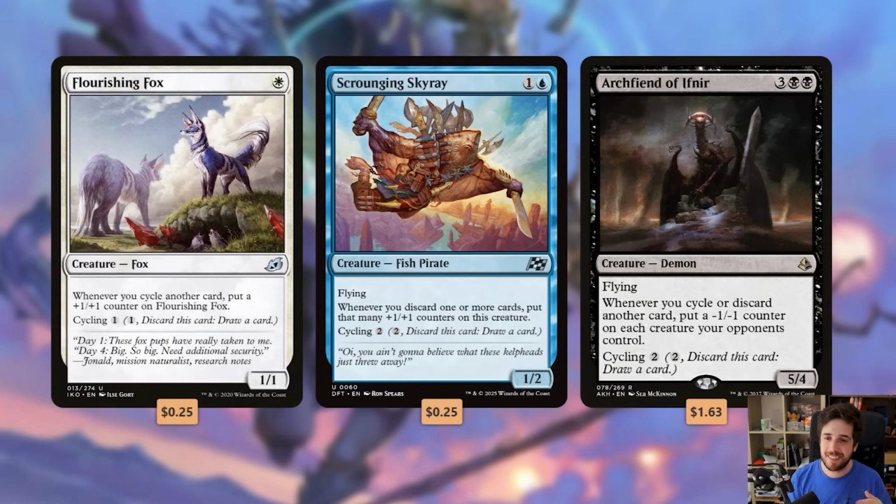It's essentially the cycling version of Tooth and Nail, sorry, Toxic Deluge-style wipe, but it just affects our opponent's stuff. It doesn't affect our stuff at all. It's very, very mean, and our opponents will not be able to have creatures on the battlefield as long as Archfiend's on the battlefield.